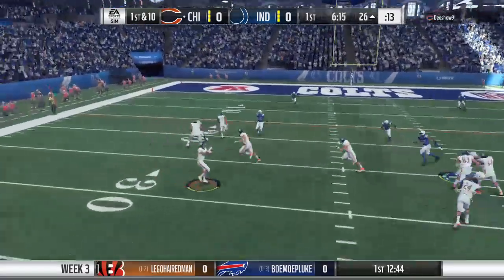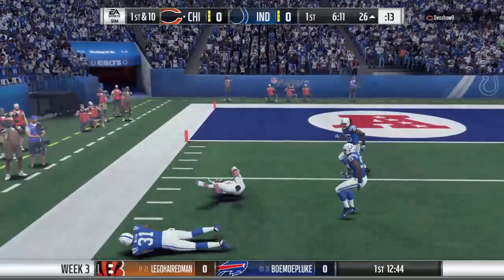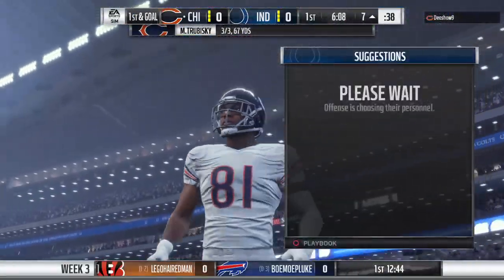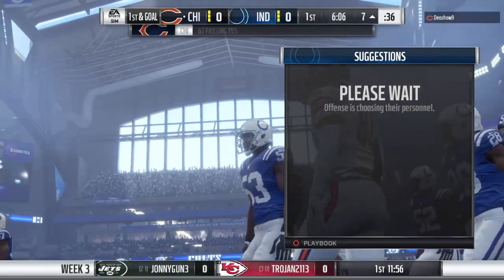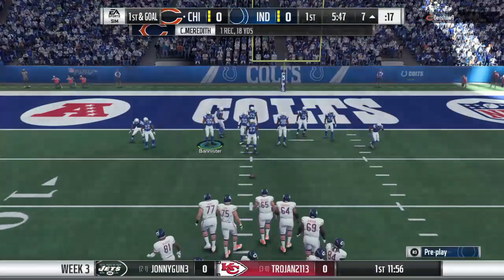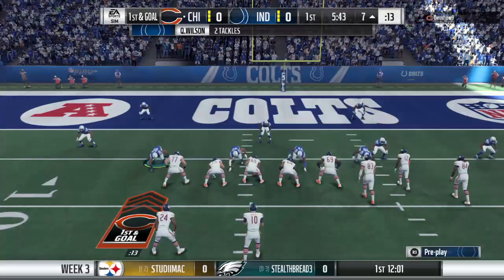Now it's Trubisky. Throw left side, taken in by Meredith. And brought down, but not before they get it inside the 10 to the 7. 18 yards there, and it'll be a first and goal. His passing's been on point on this drive, hasn't it? Been very accurate, gotten the ball downfield, gained nice chunks of yardage.